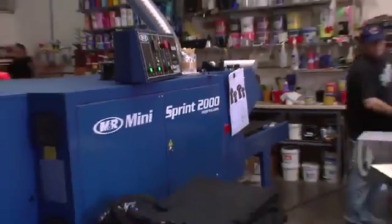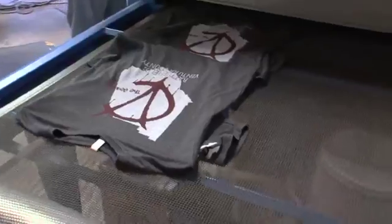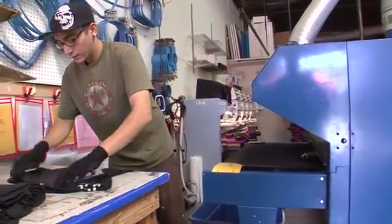I enjoy the freedom that I have having my own business. I enjoy being able to make a product that people want to have. Everybody loves a shirt. And when we can make what we consider a perfect print, and that customer opens up the box and looks at it and smiles, you know you did your job.